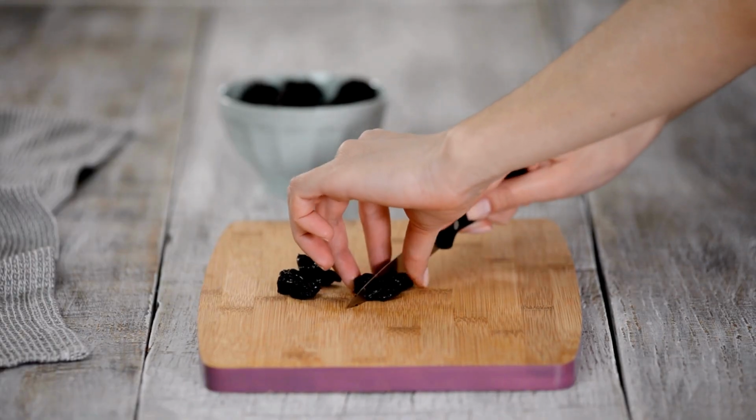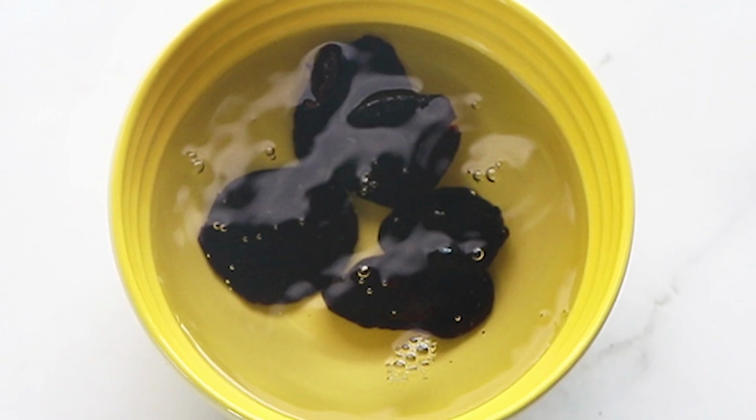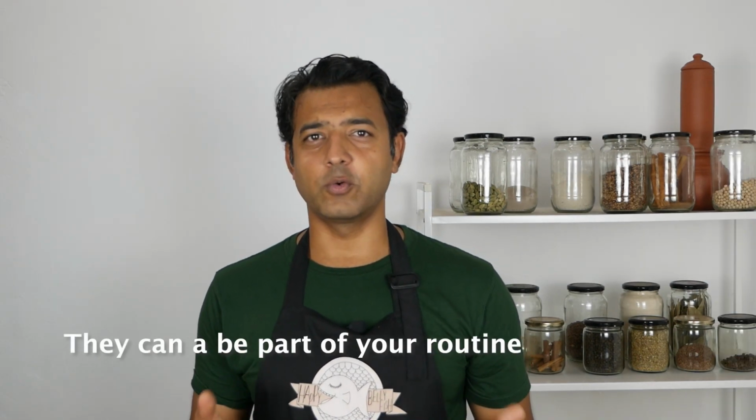Soak 3 to 4 prunes for 2 to 3 hours or overnight in water. Have it in the morning with warm water or make a juice out of it. You can also take them 1 hour before your lunch. They can be part of your everyday routine so that you feel lighter and much more energetic.